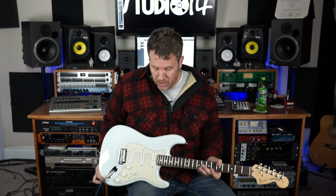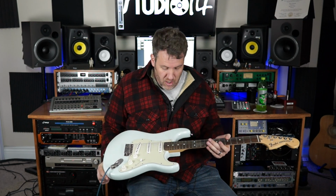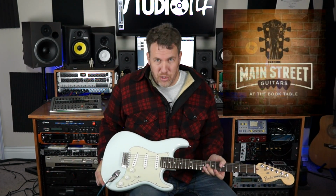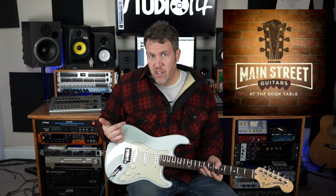American Special Strat, Sonic Blue. Beautiful guitar. Love this color. Wish I owned this. Available at the Book Table, Main Street Guitars in the basement of the Book Table in Logan, Utah. Go check it out. They've got a great selection of guitars. This is one of them. This will be there.